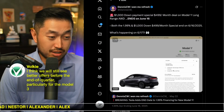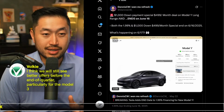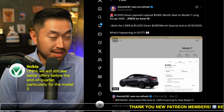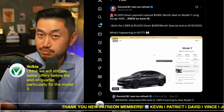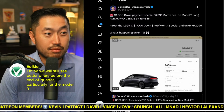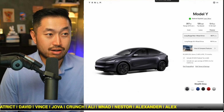Maybe they do, because it seems like, in the past, they used to kind of run Model 3, Model Y deals consecutively at the same time. Like there were times when Model 3 and Model Y had 0% at the same time. But now it's almost like they're both on 2 different journeys, because Model 3 has 0%, Model Y doesn't. And so we could easily, yeah, maybe we see some sort of action where Model 3 gets a free supercharging offer or something added on top of that.